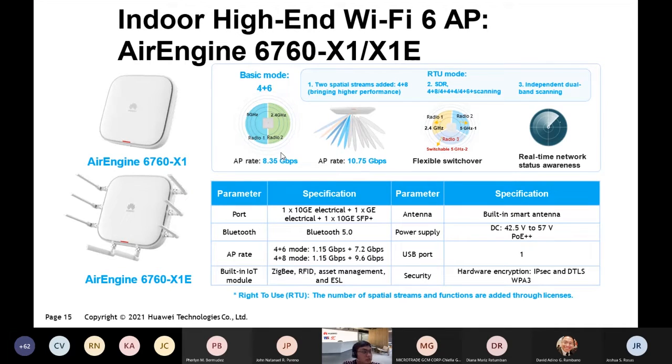It also has 2 spatial streams added, 4 by 8, and then the second one is the SDR, or software defined radio. So before we use that, we need to activate the RTO mode. And it also has a built-in IoT module for Zigbee, RFID, asset management, and ESL.